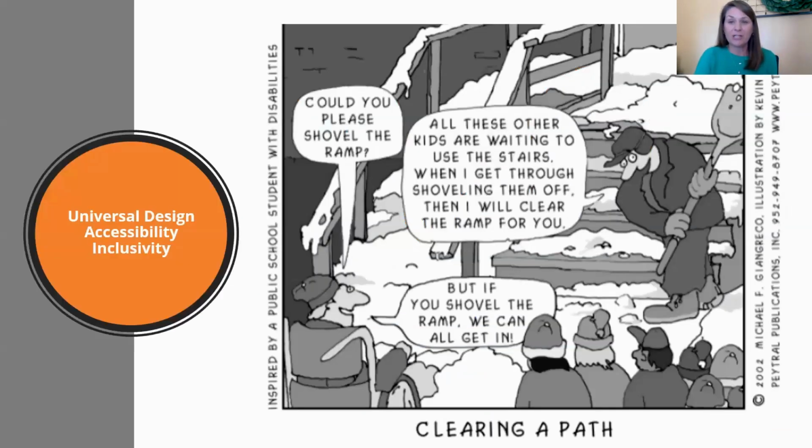Another one of my favorite illustrations. We have, let's call him the instructor, shoveling the snow on the stairs. But if he had just shoveled the snow on the ramp, everyone could access the door. So again, we think about inclusivity and accessibility.